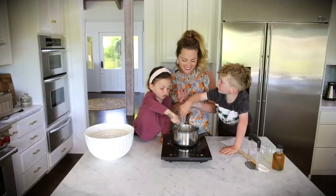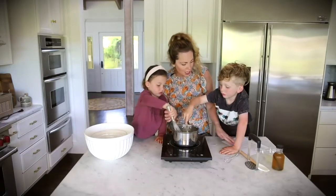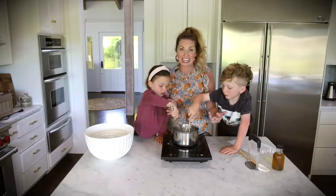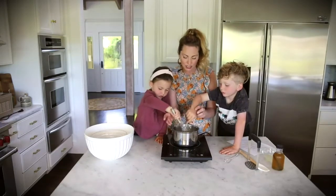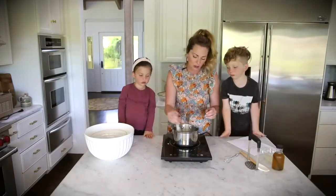It helps keep things from getting super icy and crystallized. Okay, guys, so you guys are good. I'm gonna take both of these out now. You guys have mixed it thoroughly.